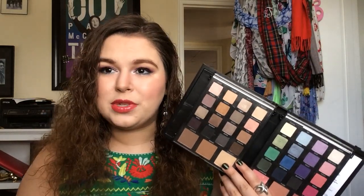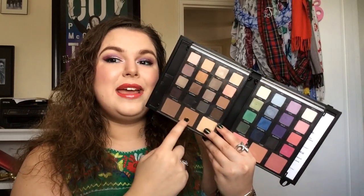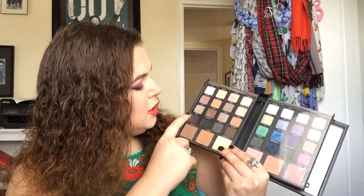One thing, and it happened multiple times today, and it's kind of frustrating about it being in this palette, is that if I was trying to use one of those in my normal brush, I kept getting it into Blackout and Royal.